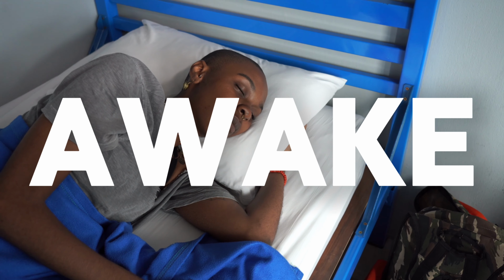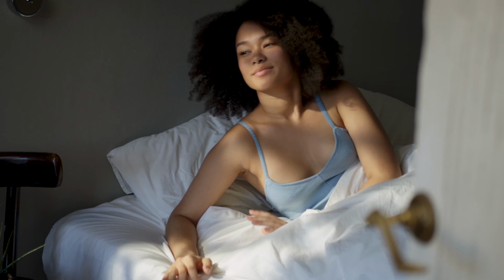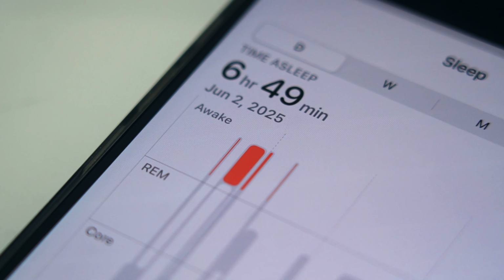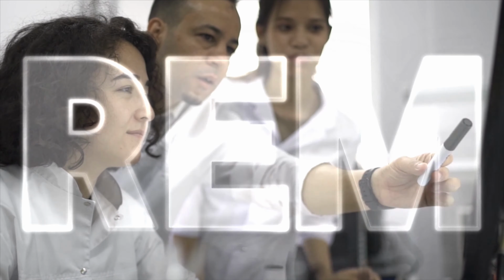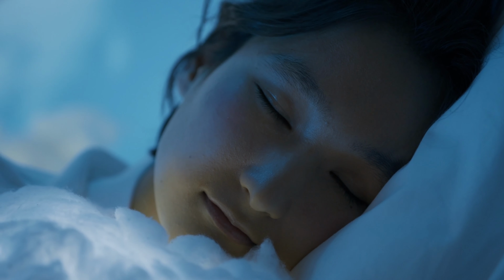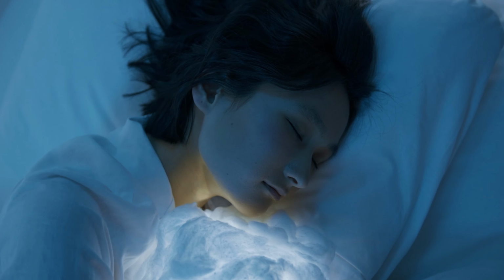Now, while we sleep, our brains and bodies restore themselves. Each sleep stage plays a different role, but they're all essential to waking up refreshed. It takes time to fall asleep, and we wake up periodically throughout the night. This time is represented as awake in your charts. Studies show that REM sleep may play a key role in memory and refreshing your brain. It's where most of your dreaming happens. Your eyes will also move from side to side. REM sleep first occurs about 90 minutes after falling asleep.